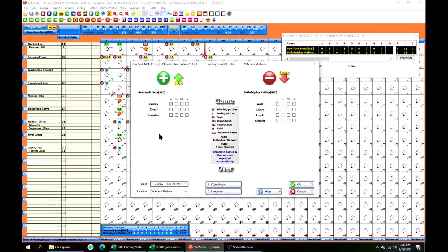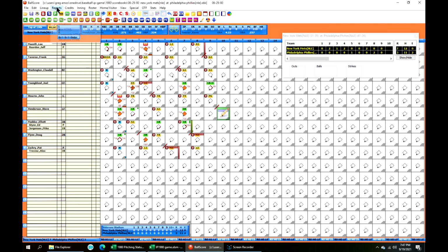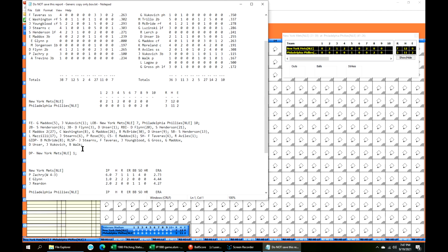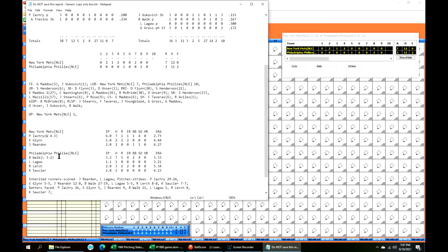Zachary will get the win. There is no save. Walk will get the loss, where they never caught back up. That'll bring Phillies are 41-27. Mets are 32-39. Zachary get his 4th win. Walk gets his 2nd loss.